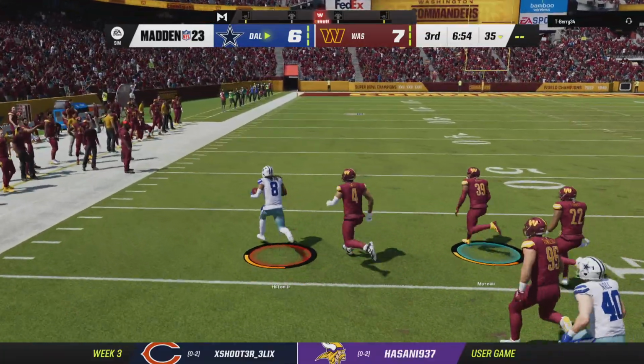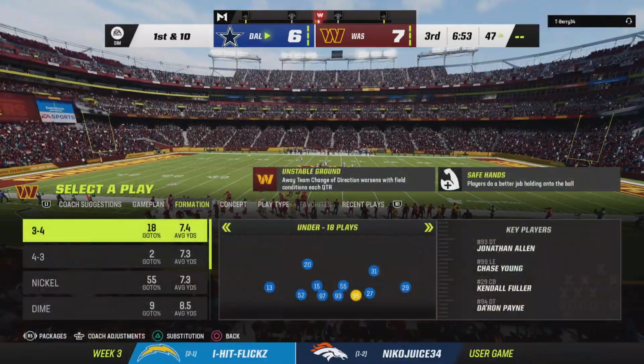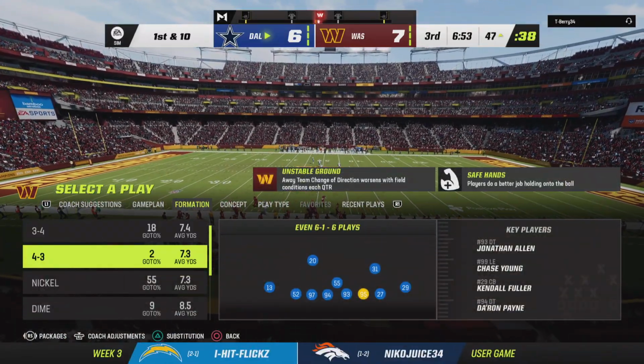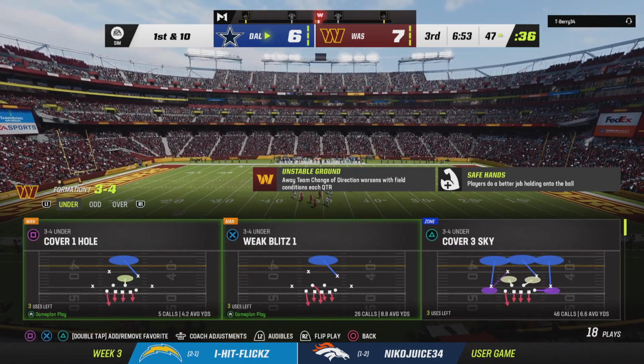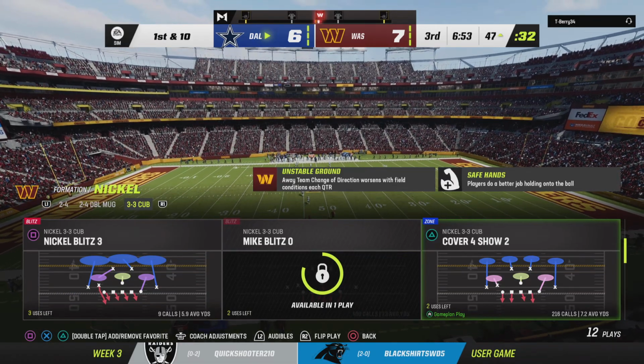Now a crease here as he's past the 30. Up to midfield. Well, that return had all the trappings of really good scouting. You could tell that they thought they saw something on tape that they could take advantage of, and they dialed it up at just the right time to give them a great return.